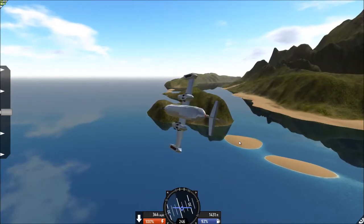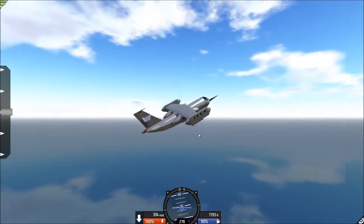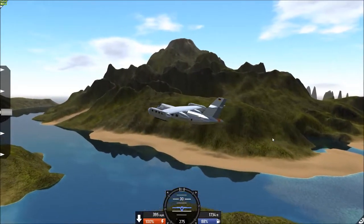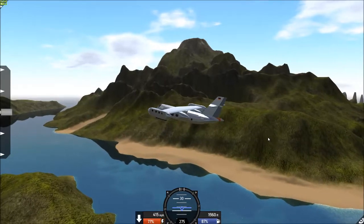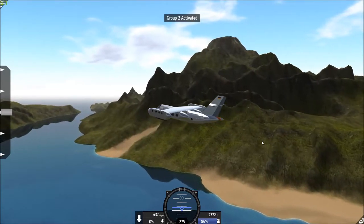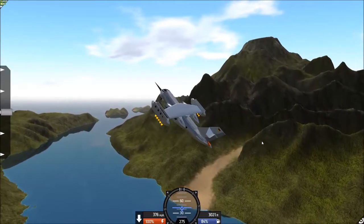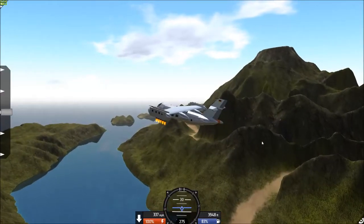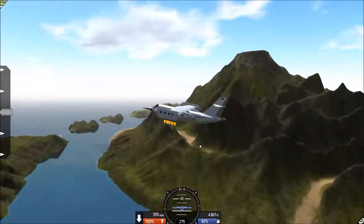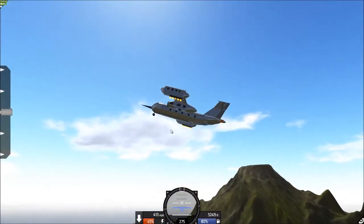In flight, it's a bit fuzzy. It's a bit of a funny one. The elevator's a bit funny. I think if we deactivate group 1, close it down, activate group 2, apply thrust again, we can apply... I'm not sure how to turn off the conventional engines. I think I have actually. So now we've just got pure thrust for those downward facing ones.